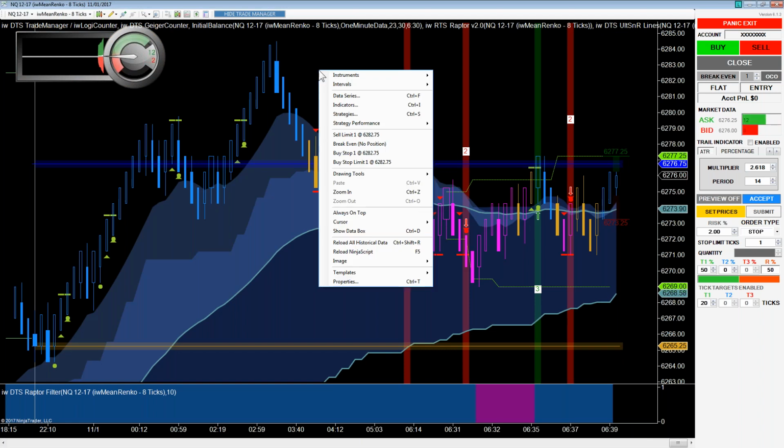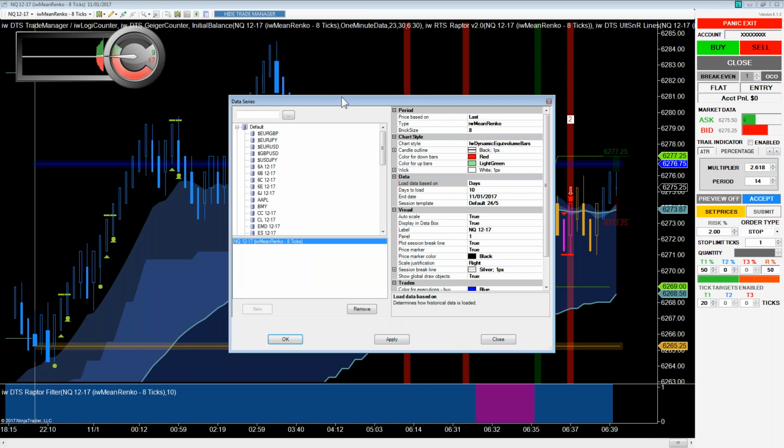And as far as my data goes, here on the data series, I have 10 days loaded, and I'm using the default 24/5 template.